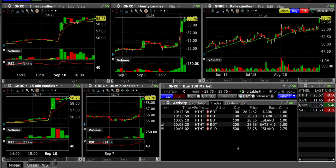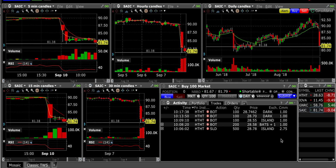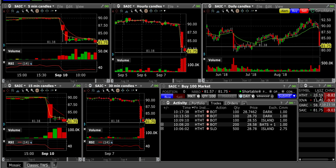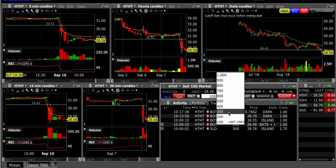GNRC looks like it has more legs to it. SAIC has dropped under the 82 level. Now it's challenging these levels. Low 82.46, so 82 was the level to trade against for SAIC. This kind of stopped me out, and now it looks like it's waiting to go again. So I'll wait for it.